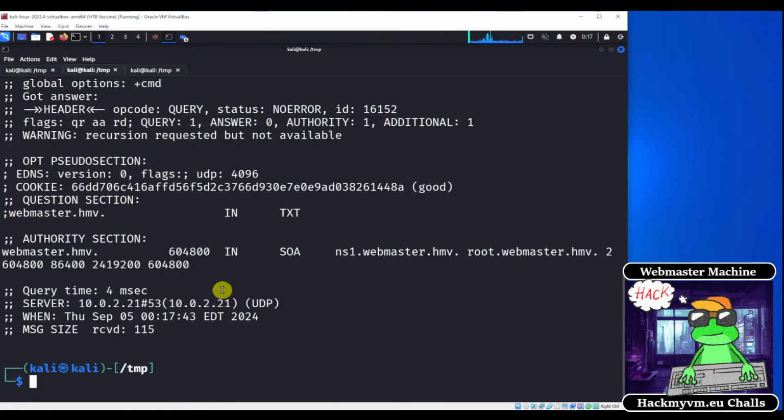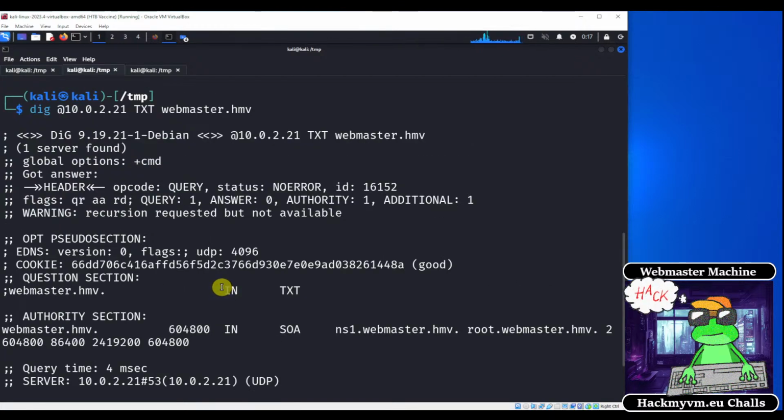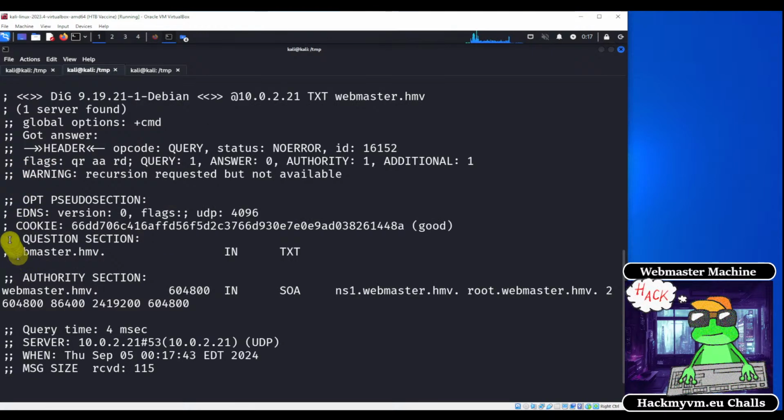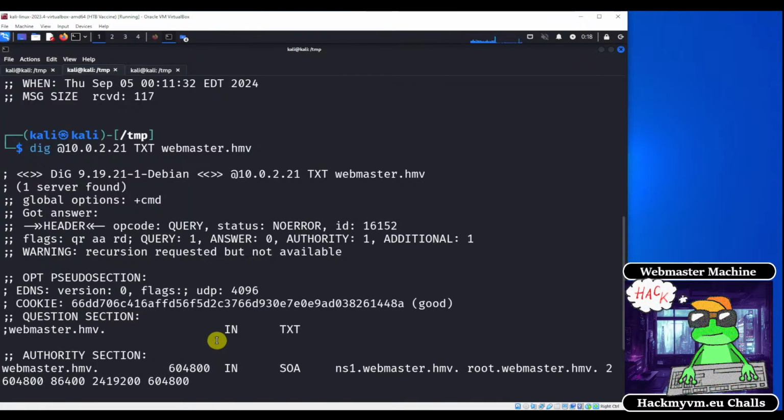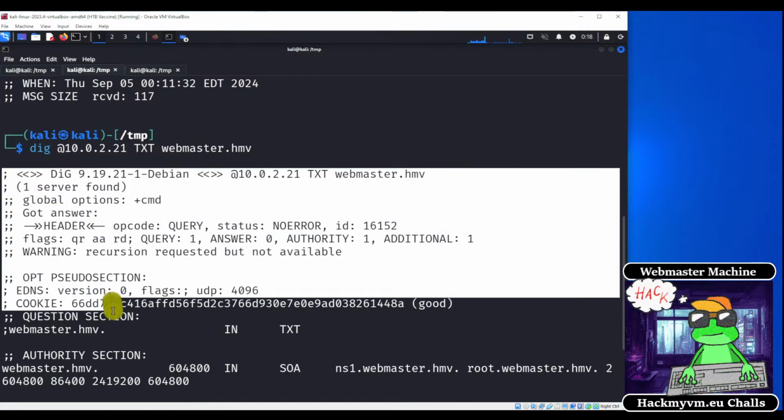Okay, so it looks like this is different now. So we got an answer, and we got a cookie over here. So how is this? Let's ask and see how this output is different from the previous output.